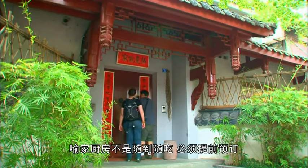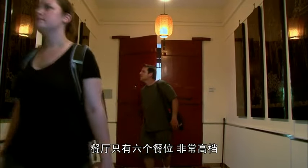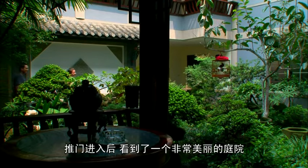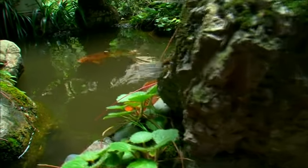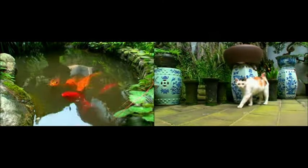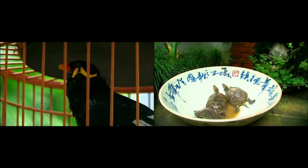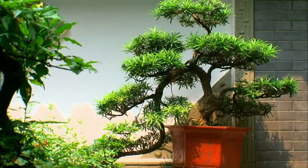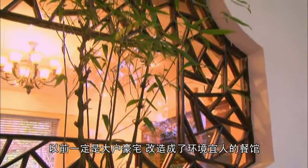They don't just open to the public. You have to make a reservation, and you have to only book for one of 6 tables in this place. So it's quite exclusive. And as we came in, there's a beautiful courtyard. This must have been a beautiful house to live in, and now it is recreated into a beautiful space to dine in.